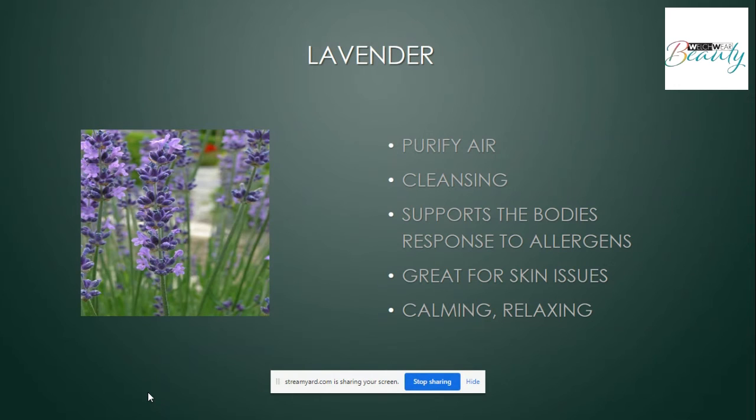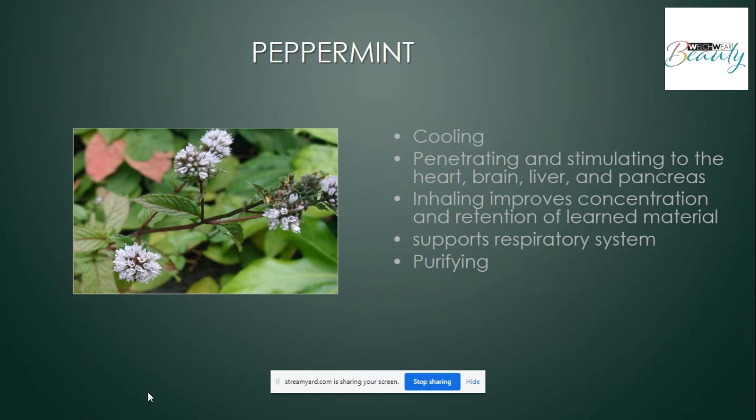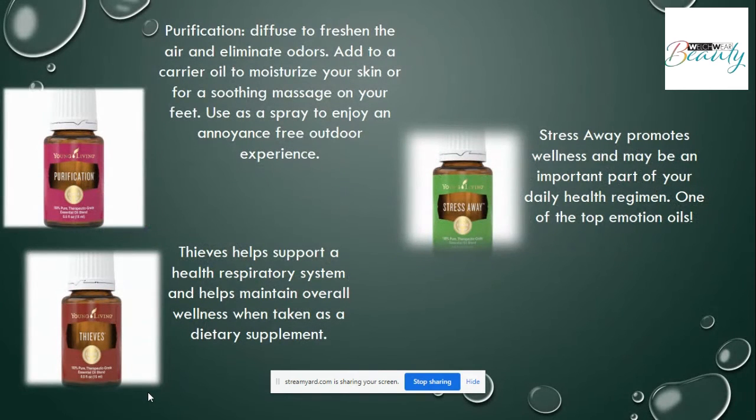We're going to move through these pretty quickly here. Lavender is like the Swiss Army knife, right? It's very versatile. Cleanses the air, great for skin. And of course, most people know it for calming and relaxing benefits. Peppermint is cooling. You can use it to liven the room. You can use it after a good workout. It's very purifying and it supports the respiratory system.